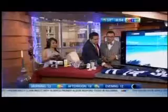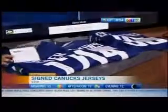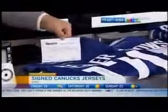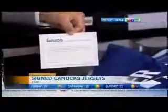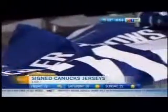And last but certainly not least, tell us why we have these beautiful Canucks jerseys here. Yeah, because they're autographed, hand-signed by our favorite Canucks players. Here we've got Kesler, Burrows, and Schneider. There are also the Sedin twins. They come with the FanZoo Certificate of Authenticity, which means you're getting the real deal. This is an officially licensed product with an official signature by a pro. Only available online at futureshop.ca. Great gift for Dad's man cave.